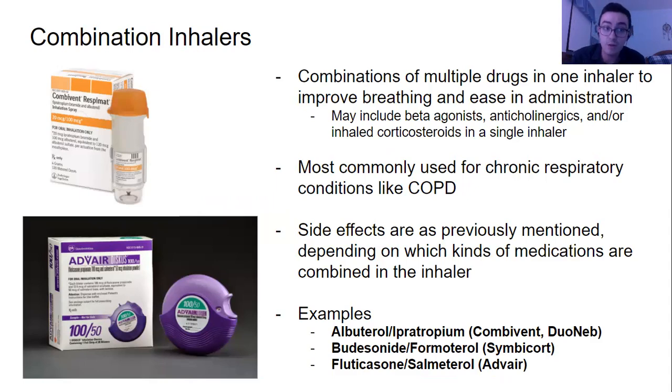Those combination inhalers, as I was saying, would include the exact same side effects that you would expect with both of those drugs combined, with whatever category you were using. So beta agonist side effects would go along with anticholinergic side effects and whatever other combo inhaler you were using.